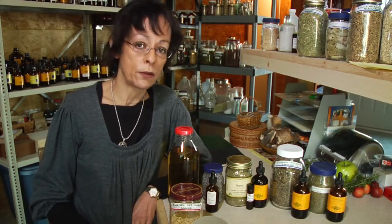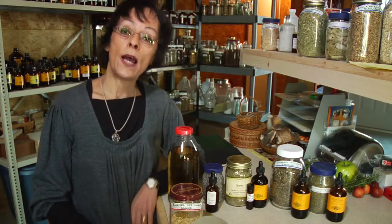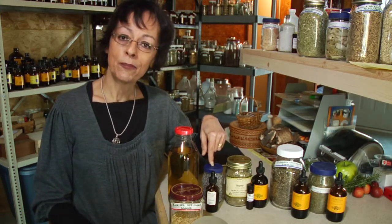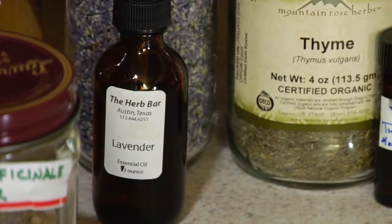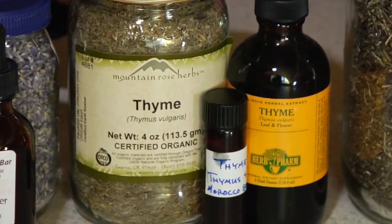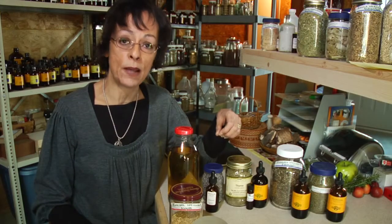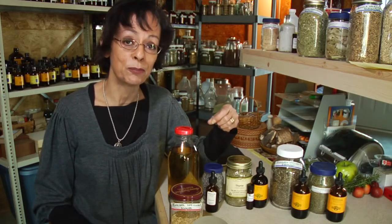Steam is a wonderful start. Even plain steam will help. But if you'll add a spoonful or two of apple cider vinegar or lavender, either the lavender blossoms or leaves, or lavender essential oil, or thyme can be added to that water in the steam, or oregano can be added as well. Any of these will help fight back that infection if you use them in the form of nice warm steam.